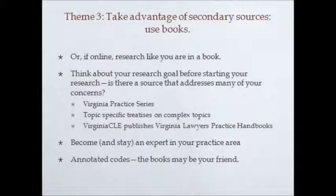We started today's discussion by suggesting you slow down your research to think about the big picture and how your issue fits into the bigger scheme. This led us to tell you to take more time with your research analysis. You want to give yourself the best opportunity to show off your knowledge. We've been telling you to slow down, and now we're going to focus on how you can actually make up that time using books, or if you are using online resources, researching like you are in a book.